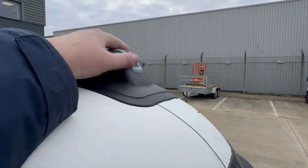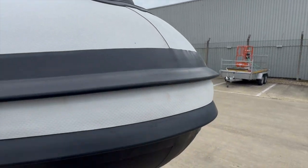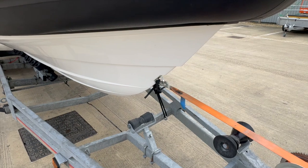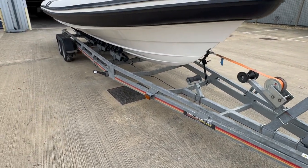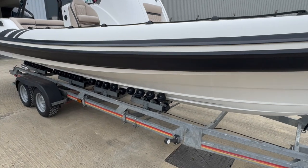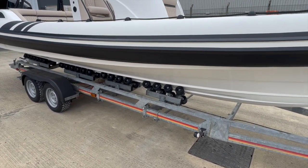You've got the plate at the front here for the anchor, so that obviously just goes over the top and fixes in there. Got the bow tow eye down here. This is actually on an SBS 3.5 ton trailer, so it's a 4-wheel fully braked UK road legal trailer from SBS, and it is the roller version, so it's easier to get the boat on and off.